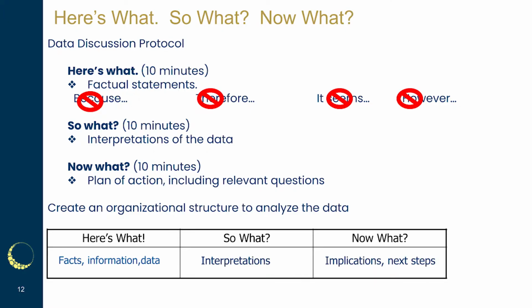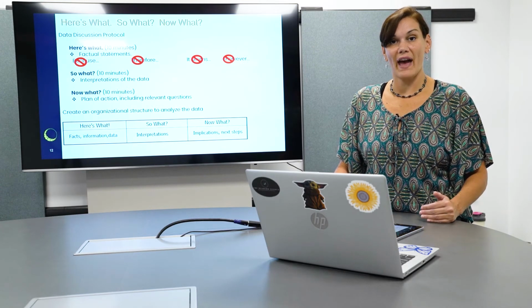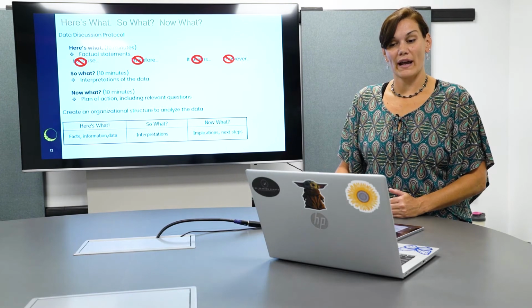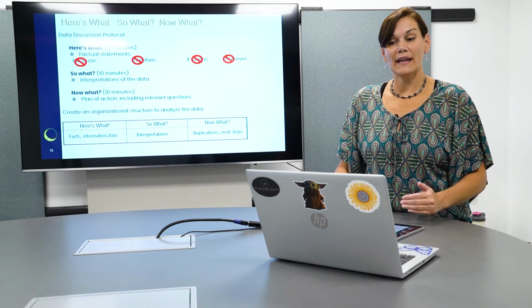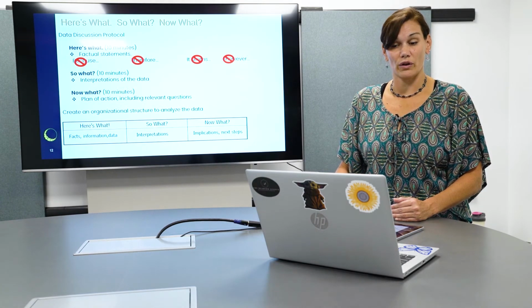These are the specific factual statements about the data. One thing that we do not want to do at this time is use words like because, therefore, it seems, or however. We're not giving reasons for the data, we are just stating facts about the data. This is what I see, this is what I notice. What stands out to you? Keep the statements factual and encourage the data team members to avoid using these words.